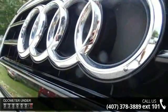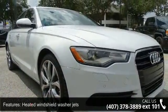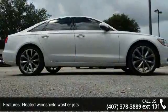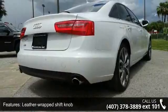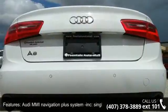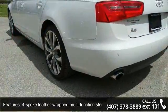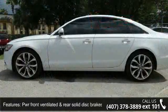This vehicle's top features include heated windshield washer jets, Xenon Plus headlights, leather-wrapped shift knob, leather seating surfaces, Audi MMI Navigation Plus system included, single DVD player, Google Earth, four-spoke leather-wrapped multifunction steering wheel included, audio controls, Bluetooth mobile phone preparation, PWR front ventilated and rear solid disc brakes, and Audi Parking System Plus included, front and rear sensors, rearview camera.